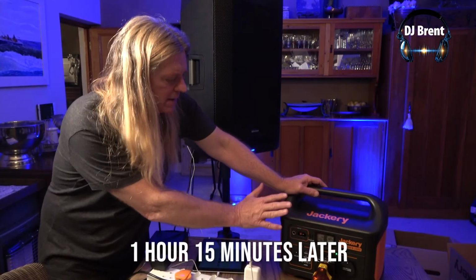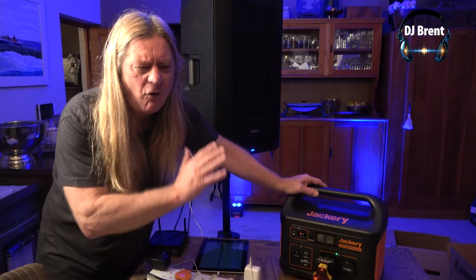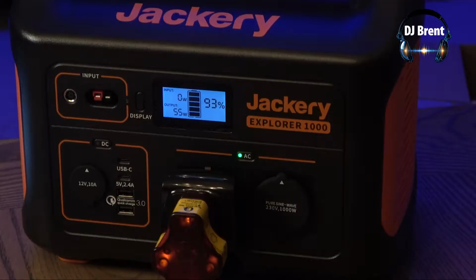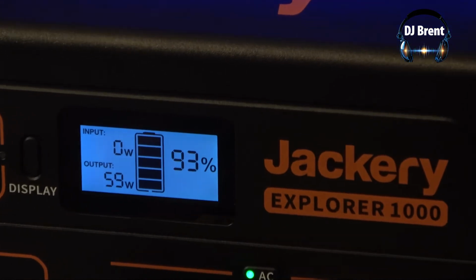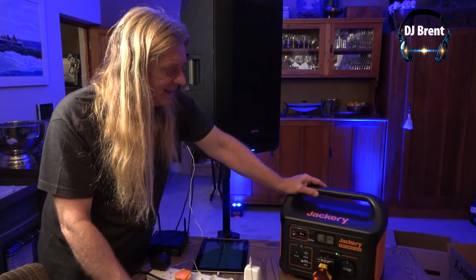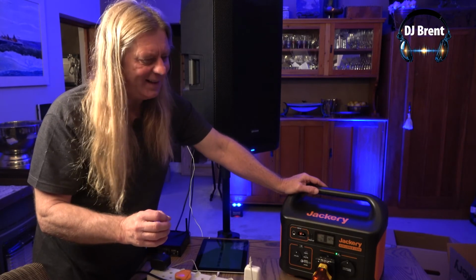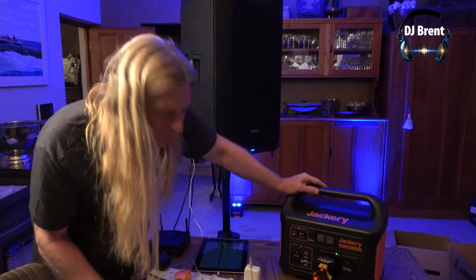The Jackery 1000, which I got from jackery.co.za, actually astounded me. It performed incredibly well, and I'm really at a loss for words because I expected it to do well, but this well: 92% after over an hour of playing for a ceremony with one of these big bad boys over here, this big speaker. It's a 15-inch speaker, lots of bass on it, 127 SPL. It's just absolutely amazing. Which means I could easily run two of these speakers, and I could probably easily get 2 hours out of it. So as a backup, wow, I've never actually experienced anything quite like this.